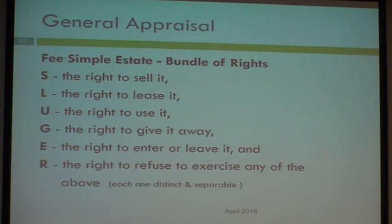So there's several ways this can be broken down. It's all separable and distinct. It's like a bundle of pencils. You can take one out and still have the rest of them left over. You could have a question that says, which of the following is not one of the bundle of rights of real estate? You can have three of these listed and something funky in there, okay? So they don't fit. This is a great chance for a which-is-not question, or what is not one of the distinct bundle of rights or factors involved.